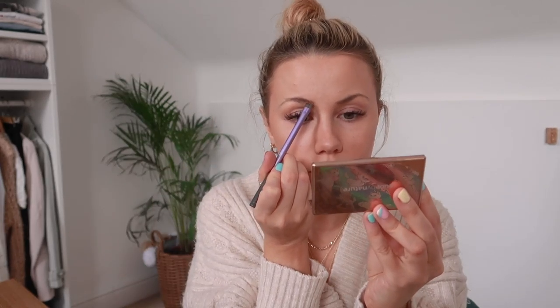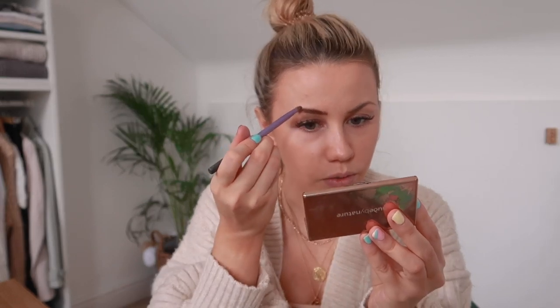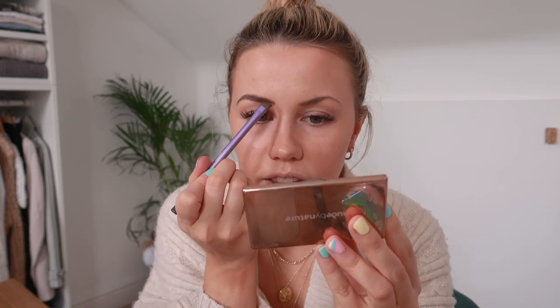Okay, then brows, I'm using a Nude by Nature brow palette, which is my all-time favourite. I've used these for years, I just keep replacing them. And I'm going in with a Real Techniques brow brush, and basically I just really gently swipe it through and I don't put too much product, because I used to make my brows super defined, and it was great at the time, but now looking back I'm like, what were you thinking? Because they were literally so thick on my face, and I just don't like that kind of style anymore.